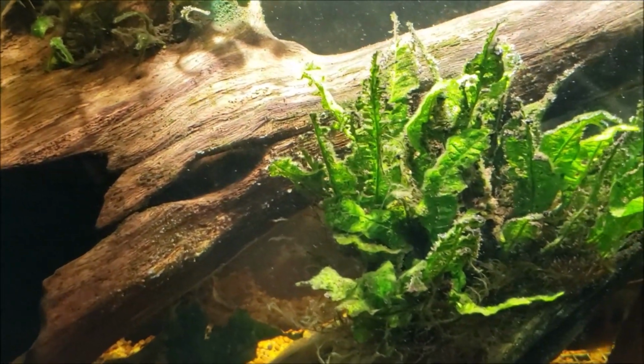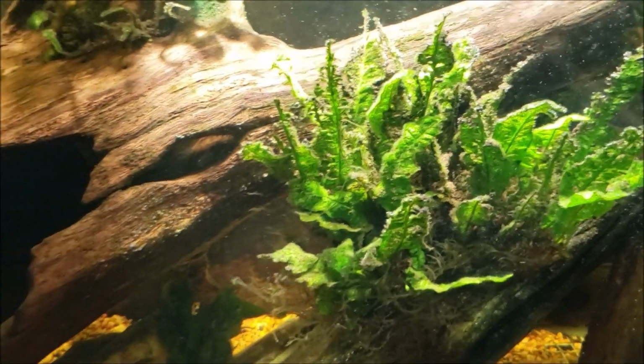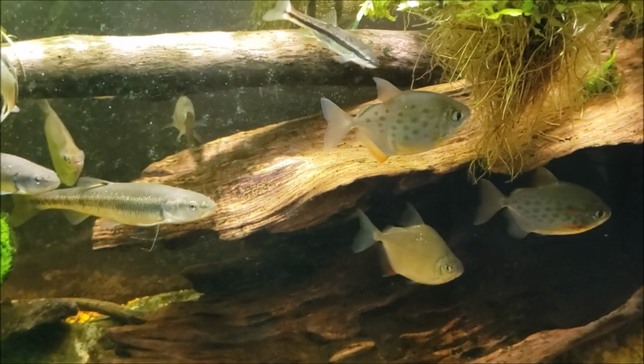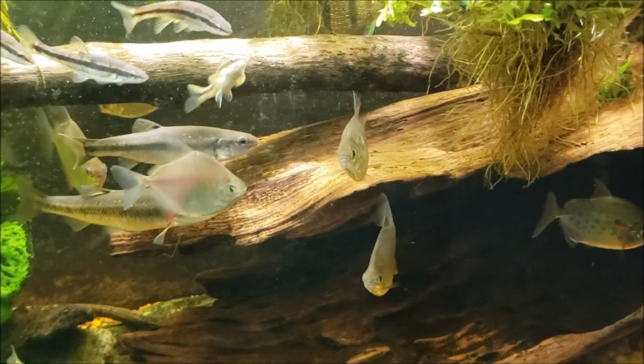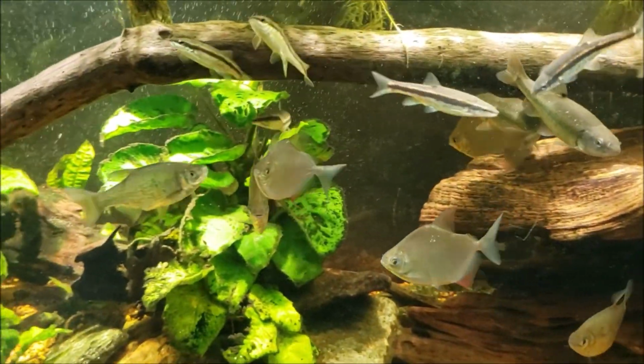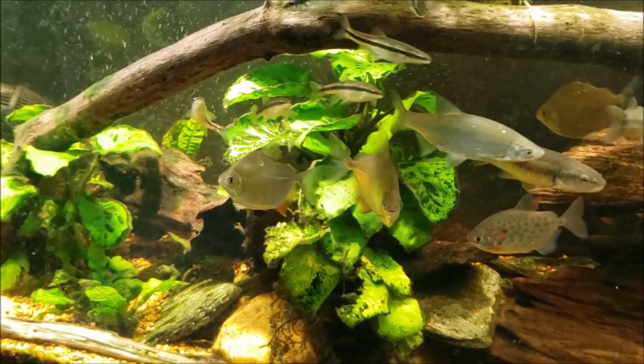And it just looks great. I absolutely love it. The, whatever these things are called, silver dollars, nipped the plants, but I'm not having too much trouble with it. I've got the Anubias down here, which is like chewing on linoleum, so they don't seem to bother that.